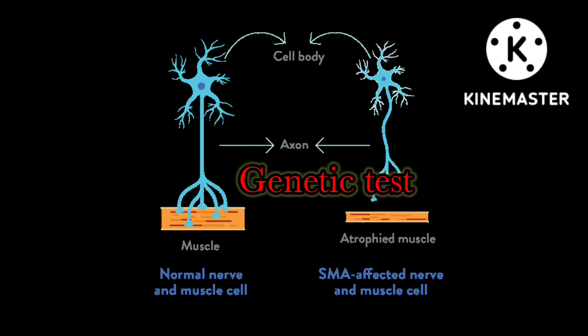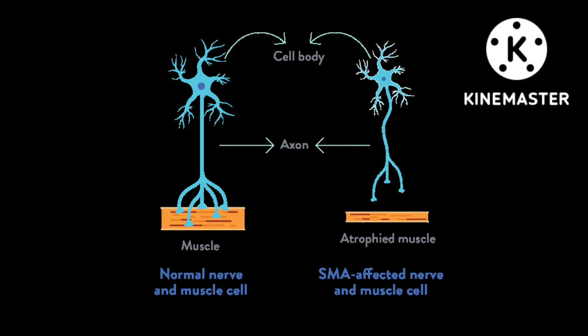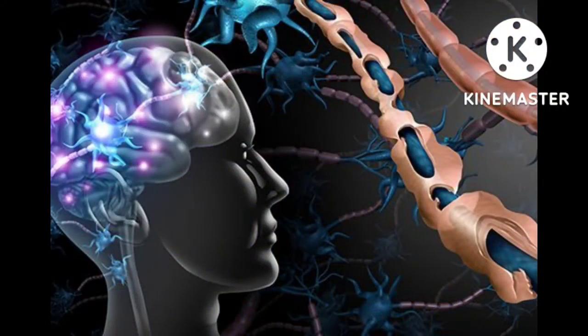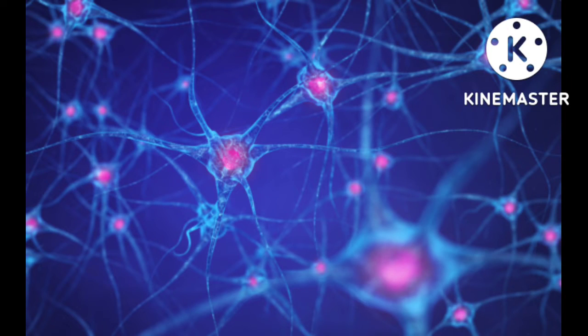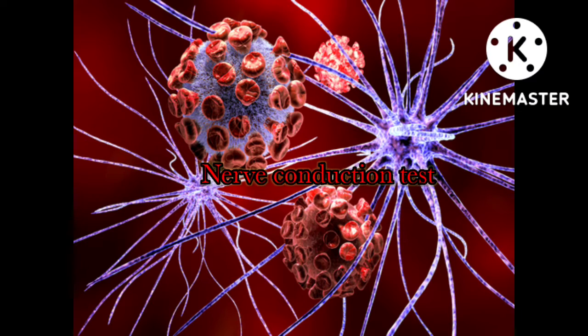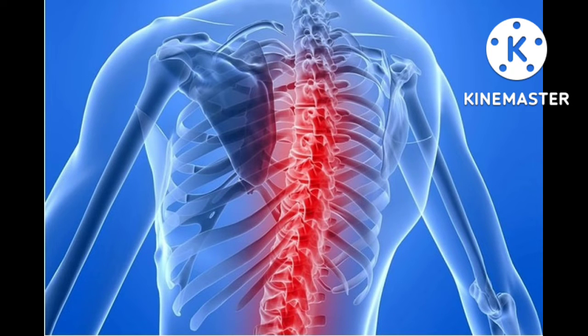Number 2 is genetic test. This blood test identifies problems with the SMN1 gene. As a diagnostic tool, a genetic test is 95% effective at finding altered SMN1 gene. Some states test for SMA as part of routine newborn screenings. Number 3 is nerve conduction test. An electromyogram measures the electrical activity of muscles and nerves.